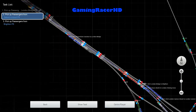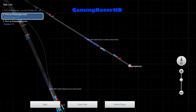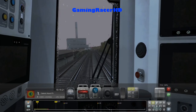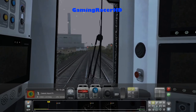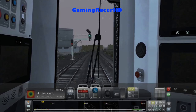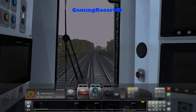Let's quickly check the map, see where we are. That's going towards Deptford. That part of the route isn't in the game, unfortunately, but maybe in the future. Stopping there, obviously.